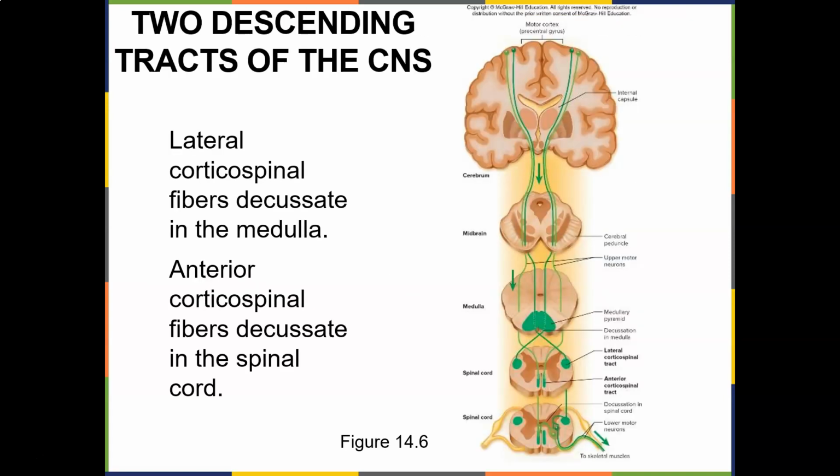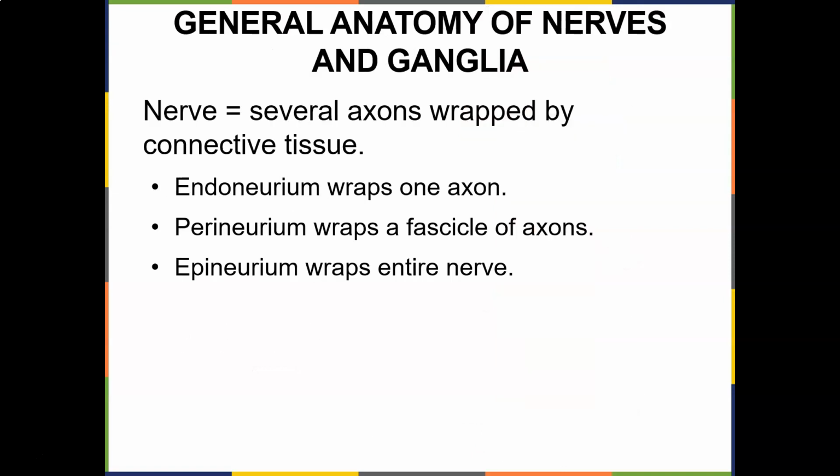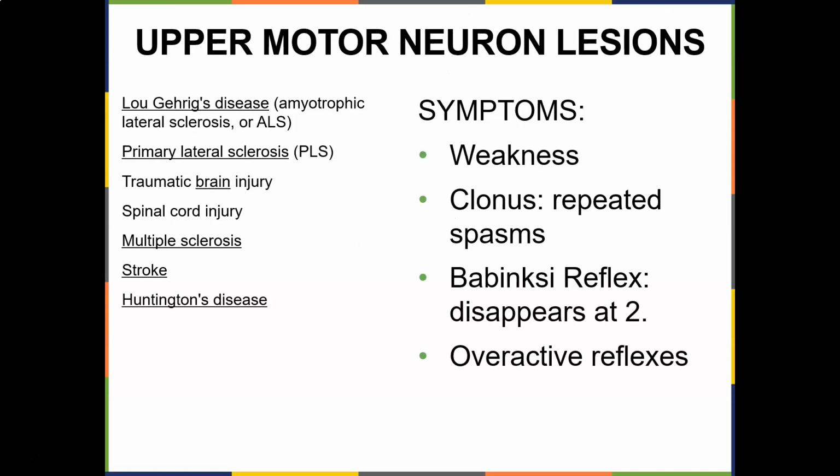So those are the ascending and descending tracts of the central nervous system. Now the general anatomy of nerves and ganglia. So a nerve is several axons wrapped by connective tissue. There's an endoneurium that wraps one axon. There's a perineurium that wraps a fascicle of axons. And there's an epineurium that wraps the entire nerve.